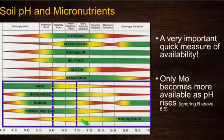pH controls a lot of what we were talking about with those solid minerals. This is a typical chart, and you can find several examples of these. Some are easier to read than others. It shows nutrient availability depending on what your pH is. Over here we have a very acidic pH of 4, all the way up to a very basic or alkaline pH of 10.